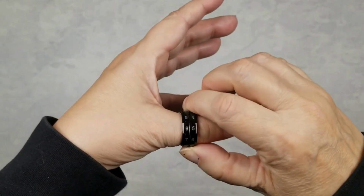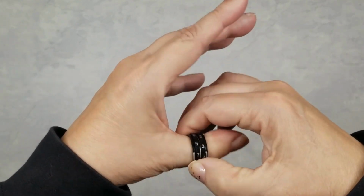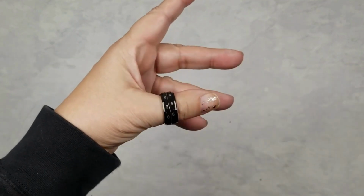Just rotate the two numbered rings that click into place. There's a gold marker bar that kind of works like a highlighter. That's how you always know which row you're on.